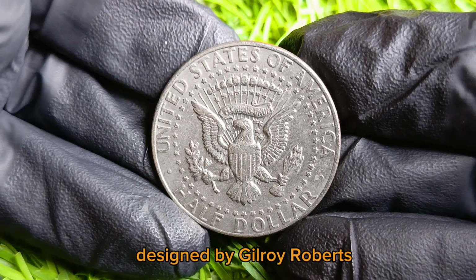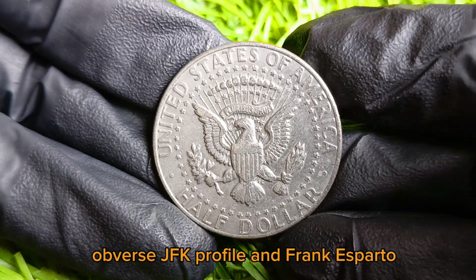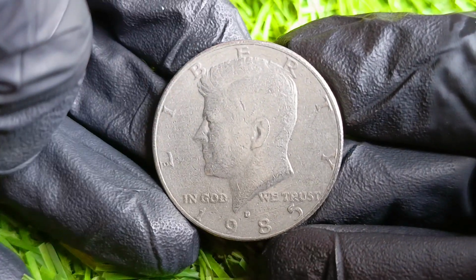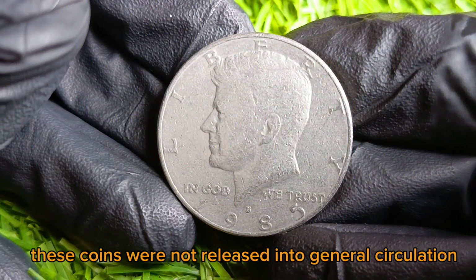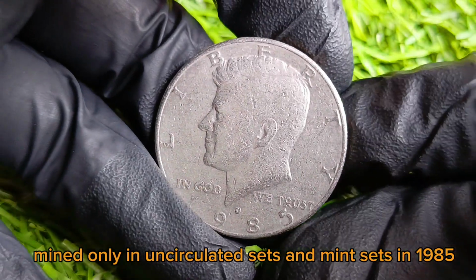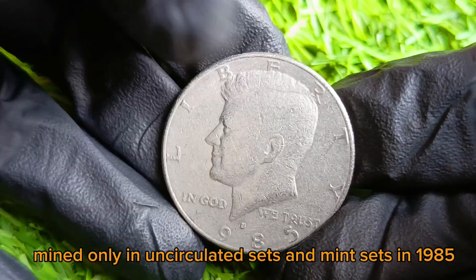Designed by Gilroy Roberts, obverse, JFK profile, and Frank Gasparo, reverse, presidential seal. In 1985, these coins were not released into general circulation, but minted for collectors. Minted only in uncirculated sets and mint sets in 1985.